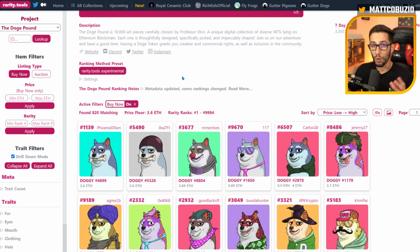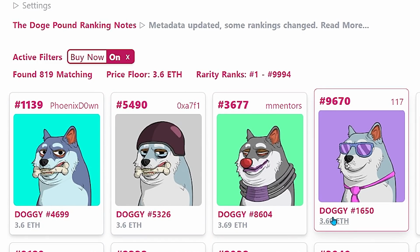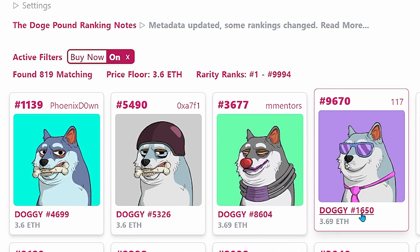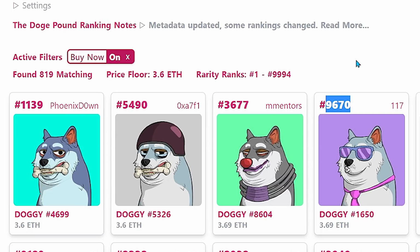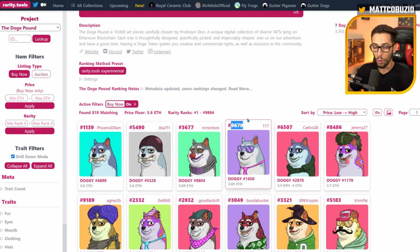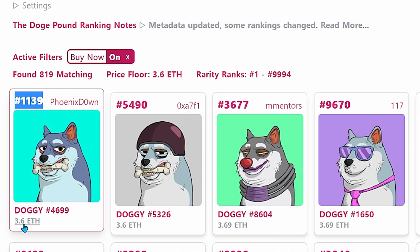for any project. The short and sweet answer here is using Rarity Tools allows you to identify super rare items for the same price as an item that might be listed on the floor. So a really quick example is I toggle on buy now, and the first 4 right here that are all listed for 3.6 or 3.7 ETH around the same price are drastically different in rarities. For example, this one right here, doggy 1650, is ranked 9,670th. That is almost the bottom of rarity scores. One of the lowest rarity scores you can buy. But for a cheaper price, I can get this dog right here that's listed at 3.6 ETH.